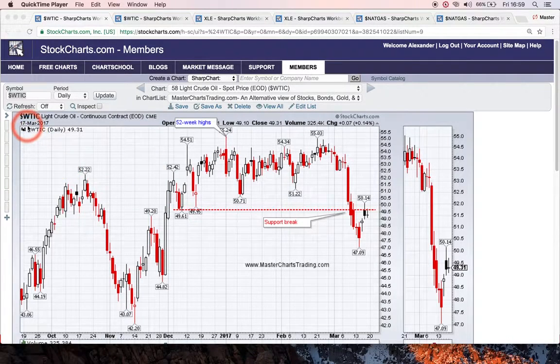And moving on to the hard commodities, here's West Texas Intermediate light crude oil on a daily time frame. So back here in December we had 52-week highs, and I was not 100% on these 52-week highs. I kept thinking that this was an oversold bounce, and it took oil prices all the way to 52-week highs.